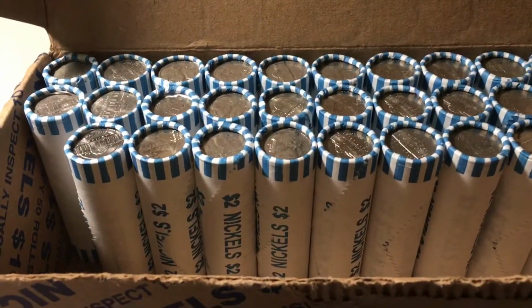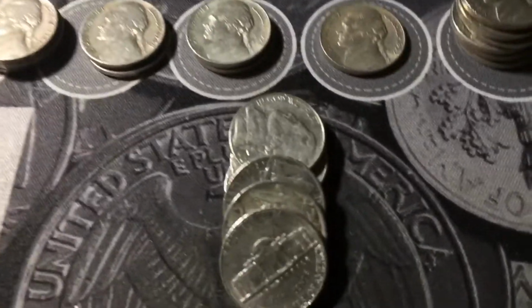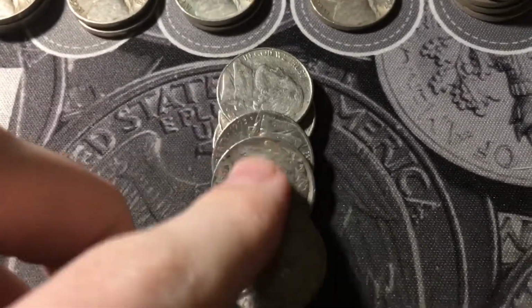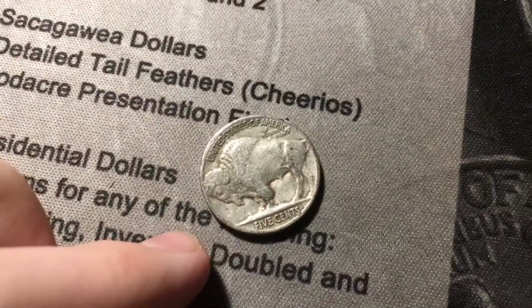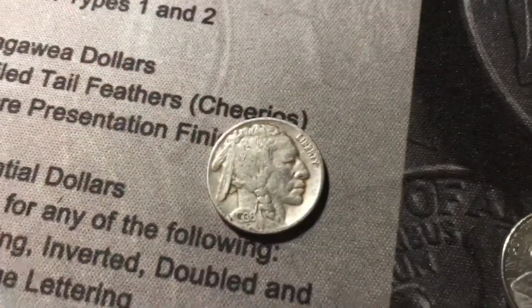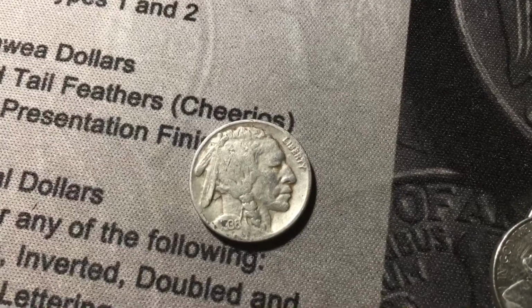Roll 21, and this second box is going to have a good find. So I was just searching the roll, and out popped the Buffalo. It's going to have a date. It's from the 30s. It's a 1936 out of Philly. It's a very common year Buffalo, but any Buffalo is a great find, especially after that tough first box.